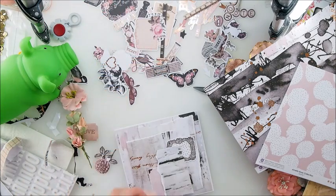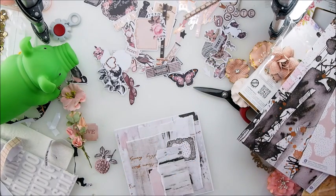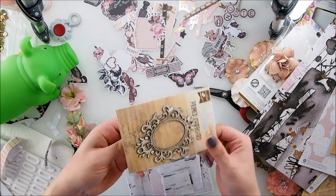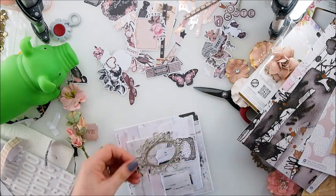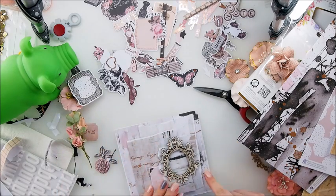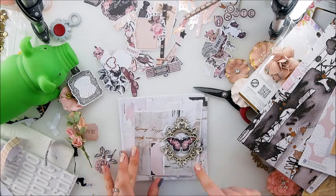Let me see what else I can use. What about some chipboards as well? Would that be nice? That's gorgeous chipboard. A beautiful, beautiful frame. Oh, I love that. I love that. This could be like that. Oh my. Absolutely gorgeous.